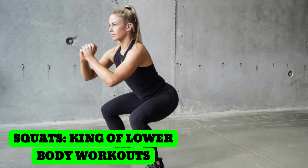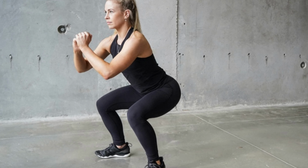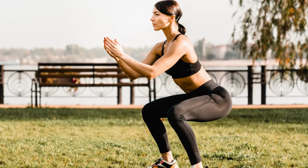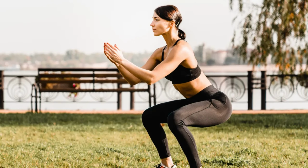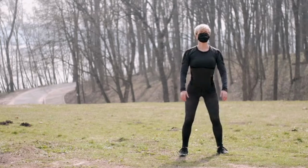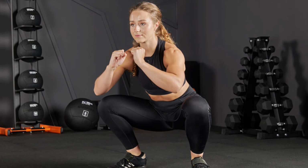Squats, king of lower body workouts. Squats are a powerhouse exercise that targets the glutes, quads, hamstrings, and calves. They're essential for building lower body strength and improving overall balance and coordination. Stand with your feet shoulder-width apart. Lower your hips back and down as if sitting into a chair, and keep your chest up and knees over your toes. Return to the starting position by pushing through your heels.